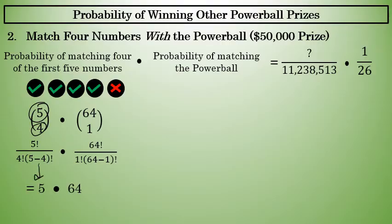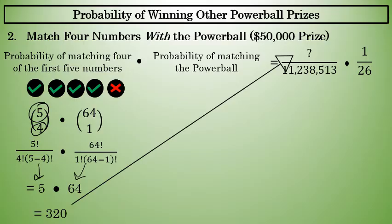And the combination 64 choose 1, how many ways you can choose one number out of the losing 64, is 64. Multiplying these gives us 320. This means that out of the 11,238,513 different ways that the first 5 numbers can be drawn, there are 320 ways that you would match exactly 4 out of 5 numbers.